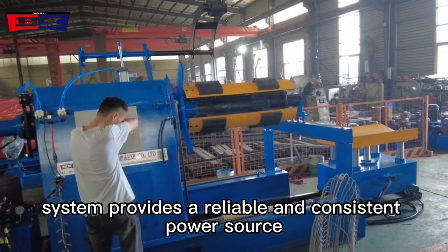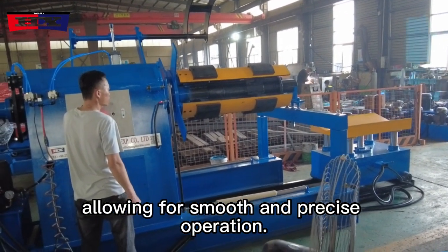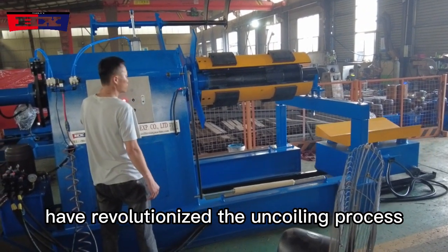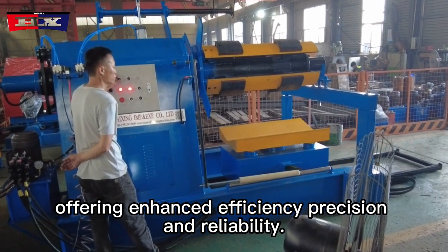The hydraulic system provides a reliable and consistent power source, allowing for smooth and precise operation. Hydraulic decoiler machines have revolutionized the uncoiling process, offering enhanced efficiency, precision, and reliability.